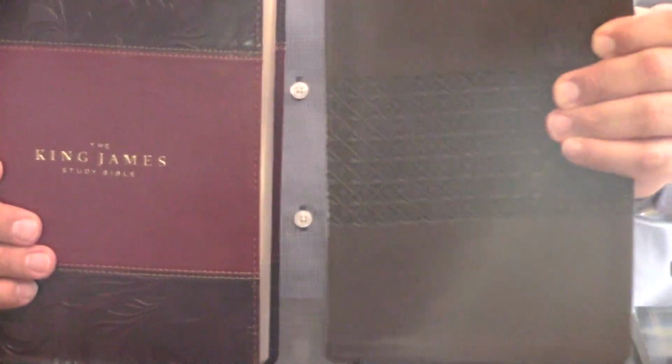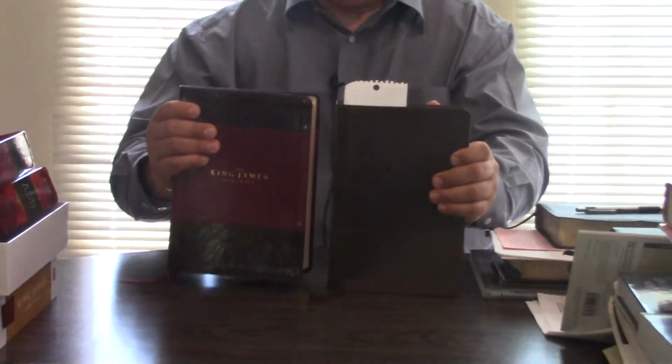But wow, this burgundy on the saddled leather, they hit a home run in design with this. But even the King James Study Bible 2, with these little design patterns, it fits in your hand well. So just as far as size, if you just want information, I'd get this one. If you like the full color aspects, you might want to go with this one. But I like them both.